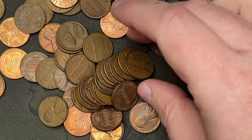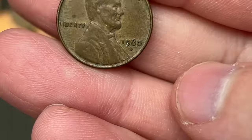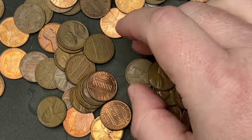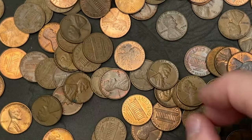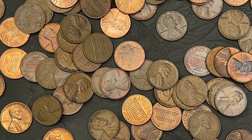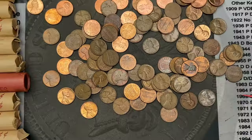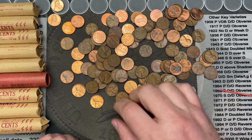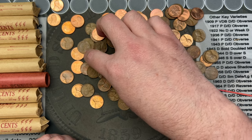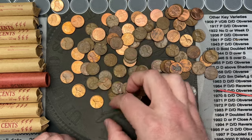There's another 1960 Denver, looks like a small date as well. We will check that for a large date over small date, and then several repunch mint marks. If you've been watching any of those, you've seen plenty of those. I have come across a ton of the 1960 Denvers with the repunch mint mark. I would say a good quarter to a third of the cents in all these rolls were 1960 out of Denver. Yep.